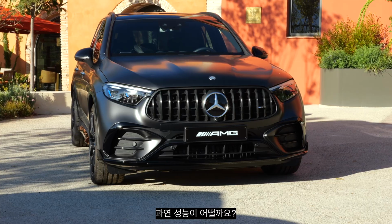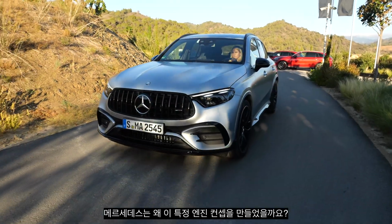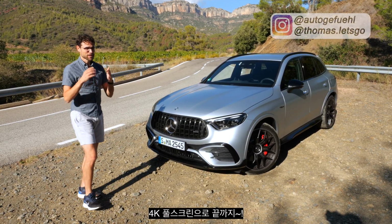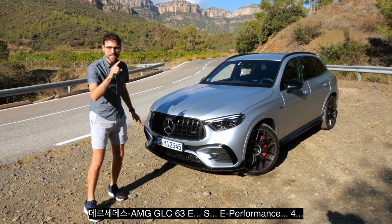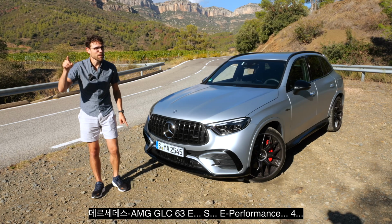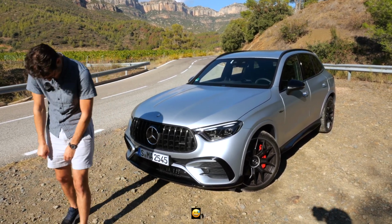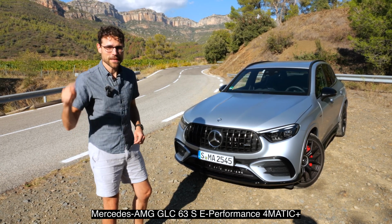How does it perform? And why have Mercedes picked this specific engine concept here? We're going to find out with Thomas in 4K, full screen, full length. Let's go with the Mercedes-AMG GLC63 SE Performance. Mercedes-AMG GLC63 SE Performance 4MATIC Plus.